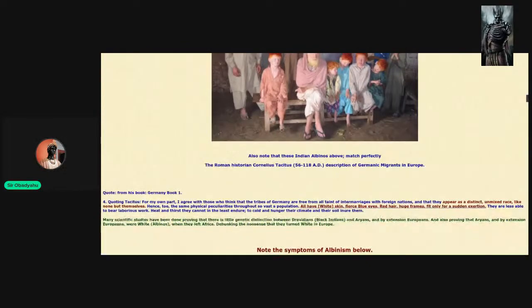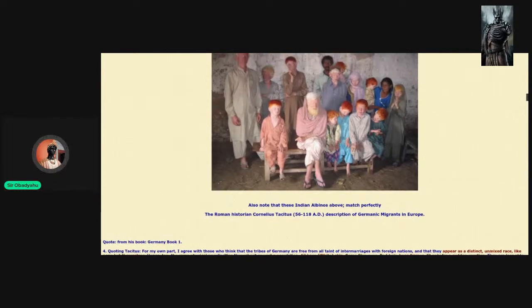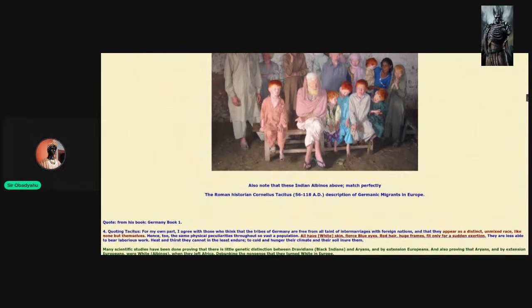What you see today. Also note that the Indian albinos above match perfectly to the Roman historian Cornelius Tacitus, 56 to 118 CE, and his description of Germanic migrants in Europe. See, this is where all the German people come from, Germanic tribes. They look like this, and they have dark pigmented people in their family too. Yeah, this is pretty normal around the world now. That's why a lot of people are confused.